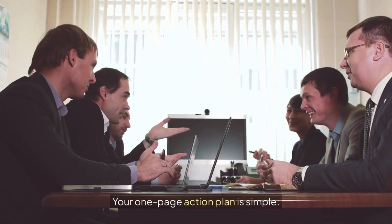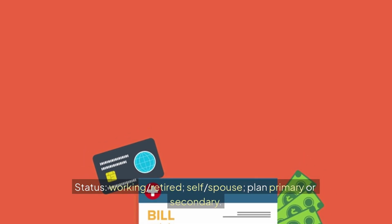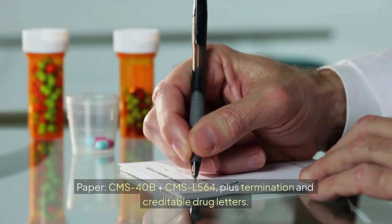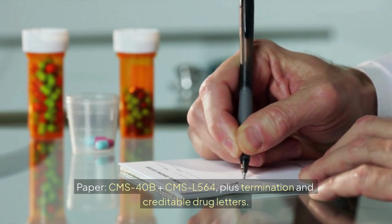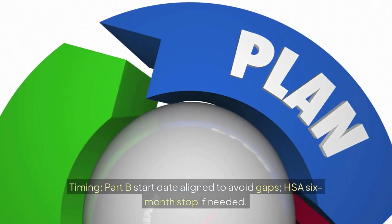Your 1-page action plan is simple. Status: working, retired, self-spouse, plan primary or secondary. Clock: IEP, SEP, or GEP dates. Paper: CMS 40B plus CMS L564 plus termination and creditable drug letters. Timing: Part B start date aligned to avoid gaps.